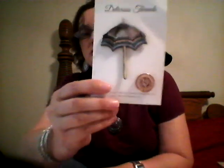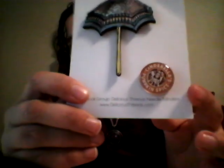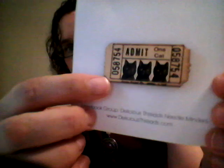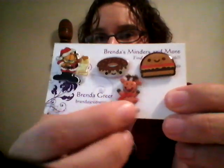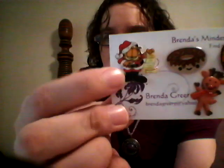Needle minders. I got a bunch of needle minders in. So you saw the spider from Delicious Threads earlier. I also got a parasol, a wooden parasol. Isn't that pretty? It's bigger than I thought it was. Then I also got one of her wooden circles, Cinderella's Pumpkin Spice. And then I got a Black Cat Ticket needle minder. I love these wood minders. Okay, from Brenda's Minders and More, I got this cute little reindeer. I got a burger. I got a donut. They're kawaii. And I got a Christmas Garfield.